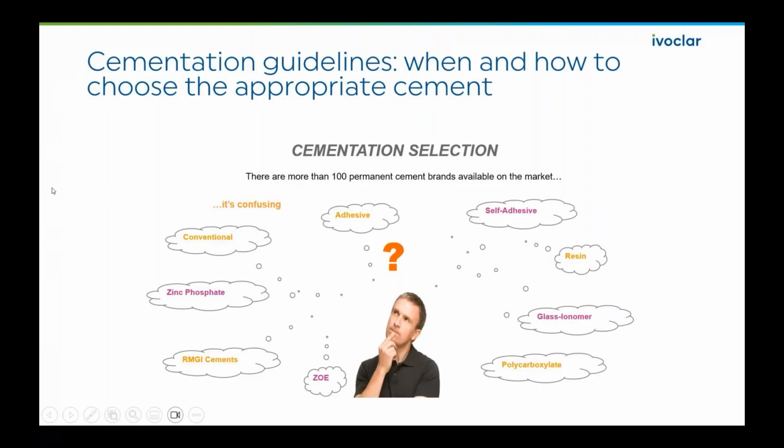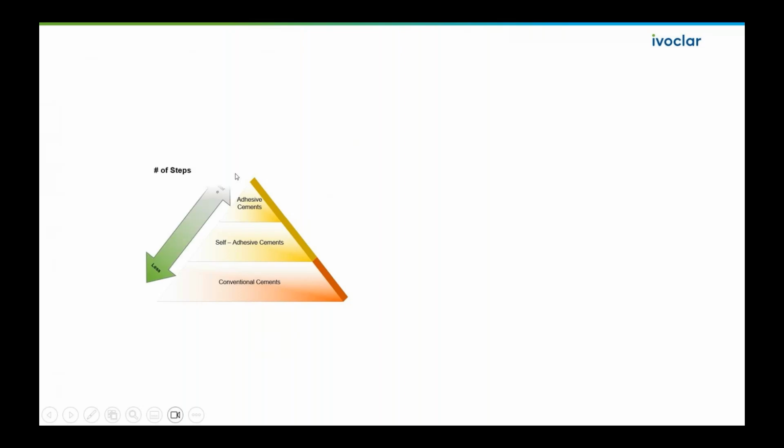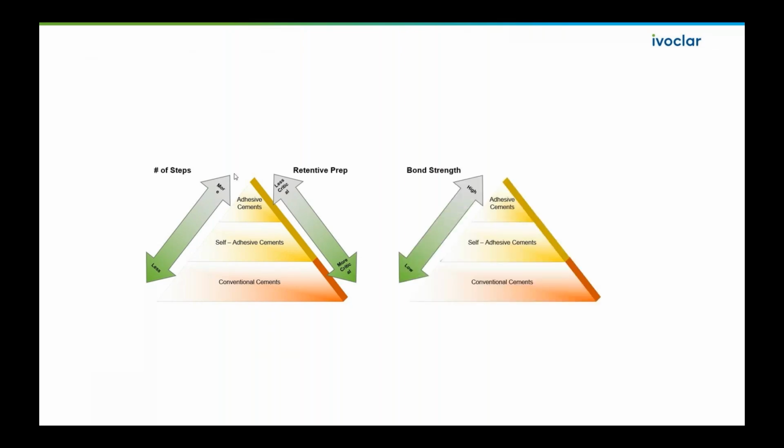With cementation, there are a lot of different types out there. At Ivoclar and other companies, we fall into three of them. Adhesive is your highest strength, your best bond, but there are more steps. And your conventional is simple, but you have to have a more retentive prep, whereas with the adhesive you can have less retention. Sometimes I think this is where some of the issues and challenges with this type of material come from. The bond strengths need to be high for adhesive cementation and low for conventional, along with the mechanical properties of those cements.